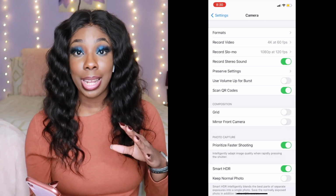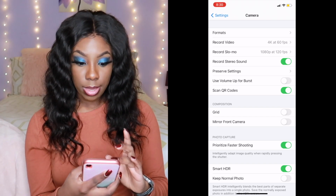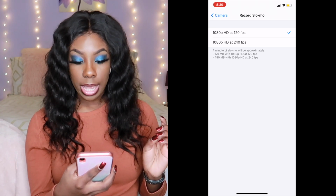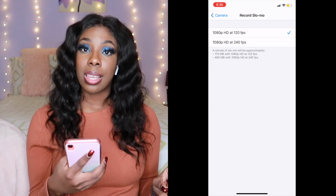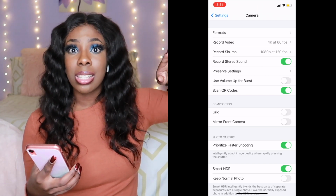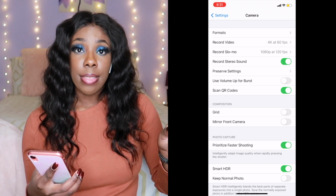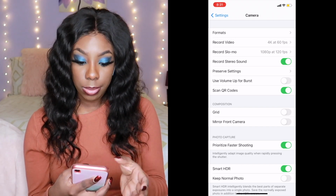But if you want to do cool slow-mo videos and edit that, it looks so much smoother when you do it at 60 frames per second. So I usually keep my phone on that. And then in record slow-mo, I usually still keep it at 1080p at 120 frames per second. Now, I don't really do slow-mo on my phone. I usually just film it like a regular video, and then I edit it once I'm on iMovie or something.